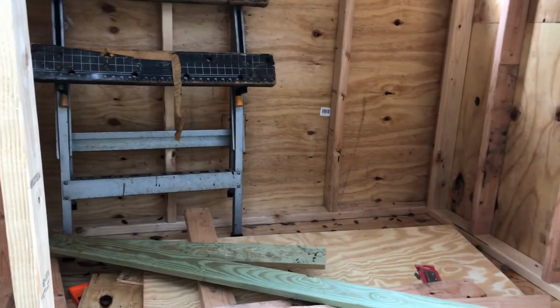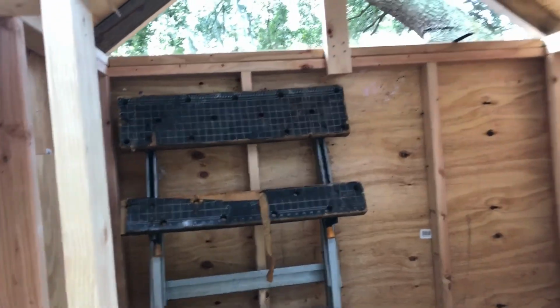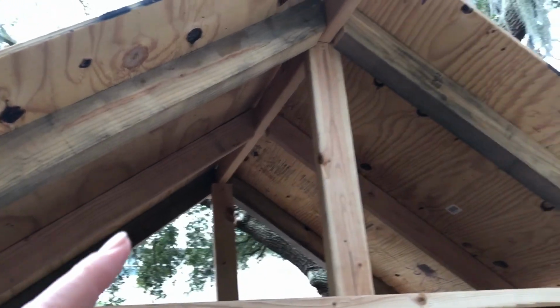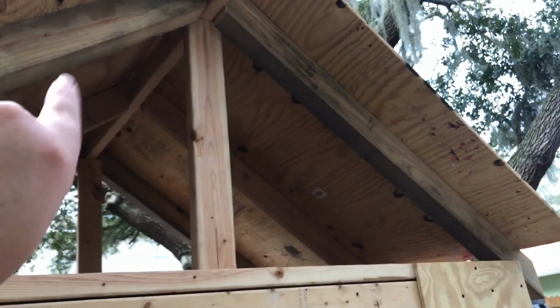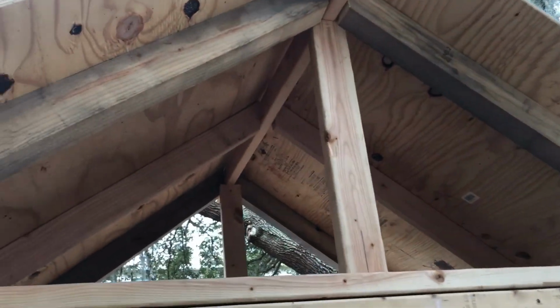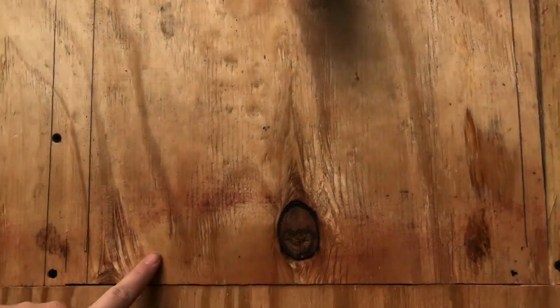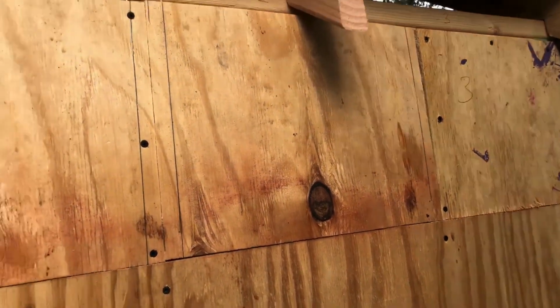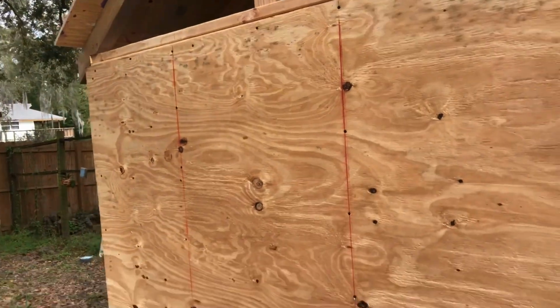There will be nesting boxes on either side, and then the big roost bar. So on the back end of this, we may bring the wall up a bit, but again, we're gonna leave a large area to vent up top. This side will also have one of those little flip-up windows. That'll be hardware cloth screened inside as well.